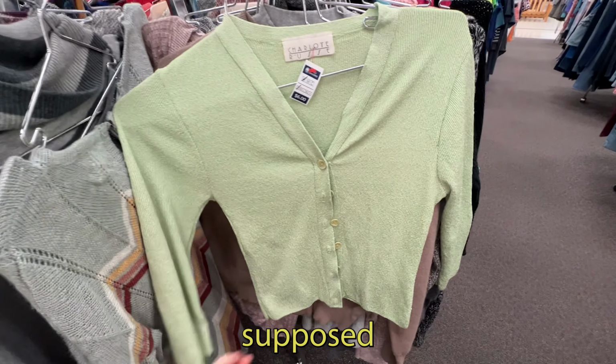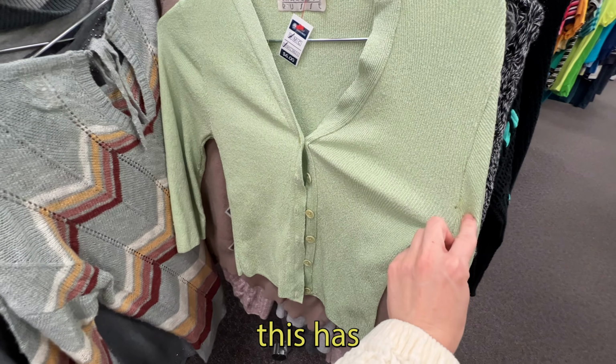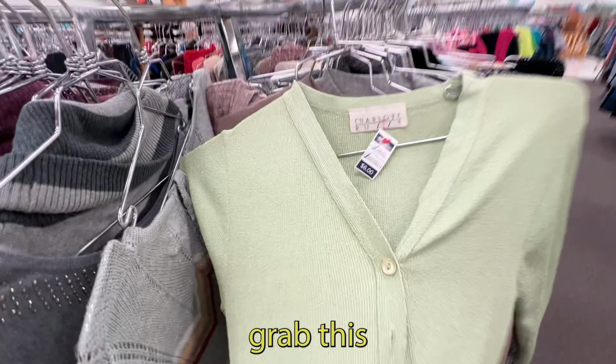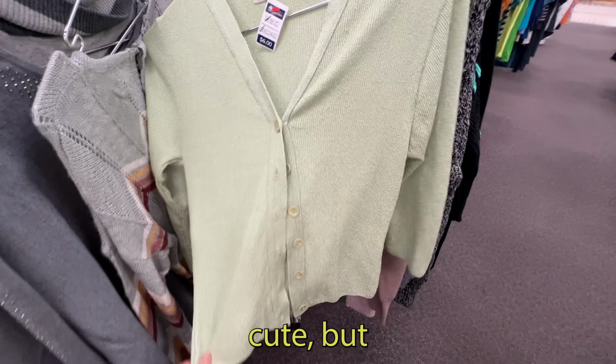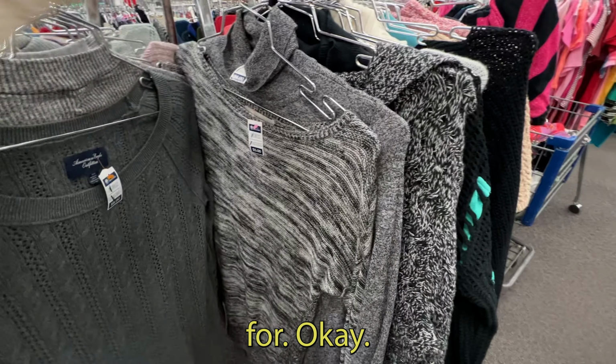Okay, lime green is supposed to be the color for spring, but unfortunately this has a hole in it. Otherwise, I would totally grab this. Vintage Charlotte Russe, super cute, but it is the color too that I'm on the hunt for.